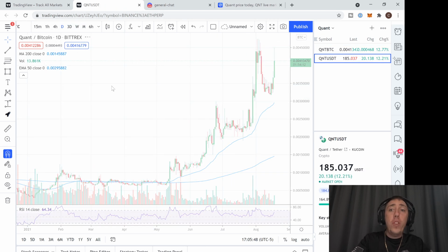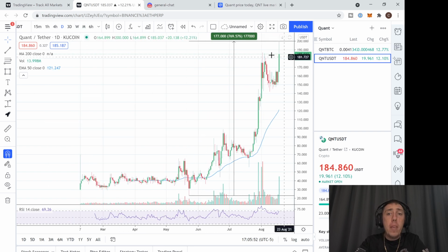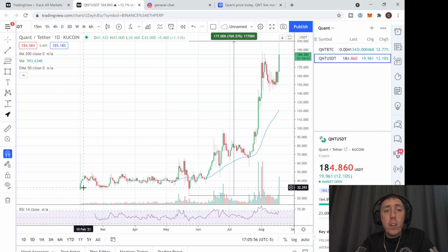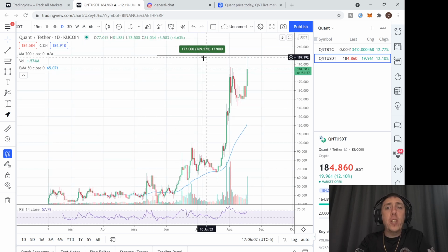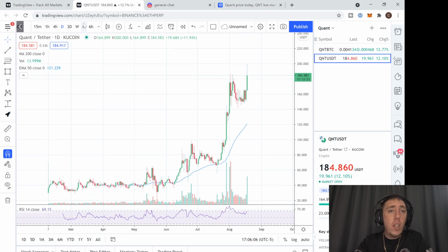Now we're going to start with the US dollar pairing, or the US Tether pairing. I'm using the KuCoin chart because I think it gives you the best overall view of a fairly long time frame for this coin. It also has good volume on here, and KuCoin is a pretty decent size exchange, which I also do like.